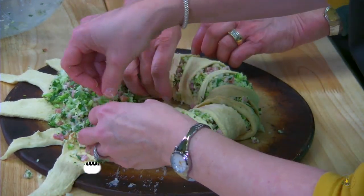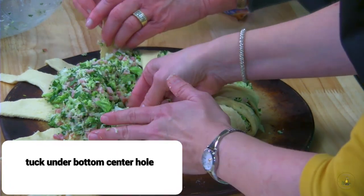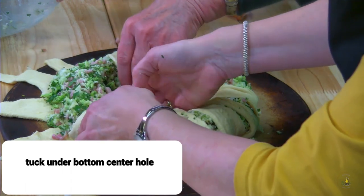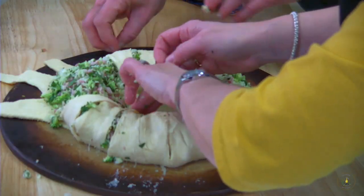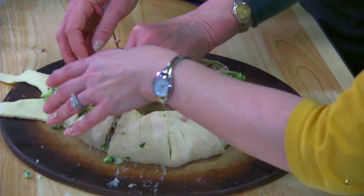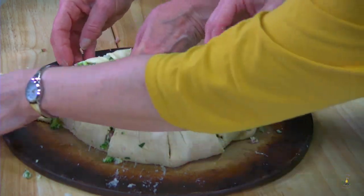If a lot of the filling is falling into the center, I just push it back up. This would have been pretty for the holiday season too. For Christmas, it kind of looks like a wreath. You could take some red pepper and decorate it when it's done.